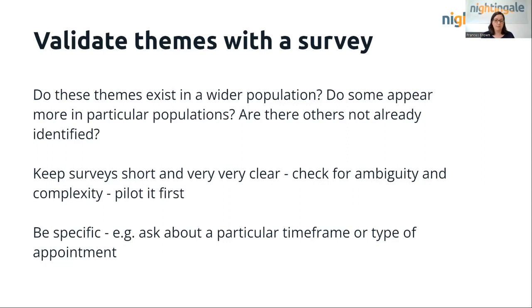Ask about a particular time frame or type of appointment, because if you keep it too open and general, the data might be quite flaky and difficult to interpret. You need to be able to put all of your data in context. We know of the people who have missed appointments over the last 12 months, so post-COVID, for example, have missed their appointments due to these reasons.